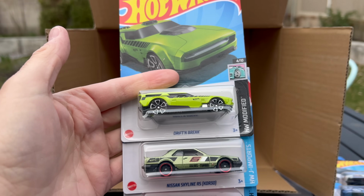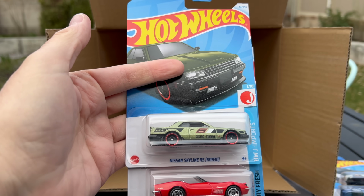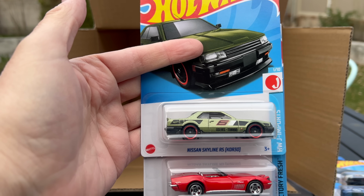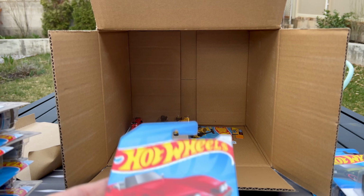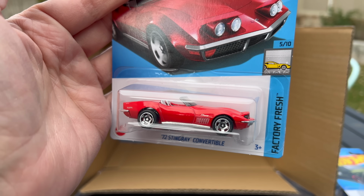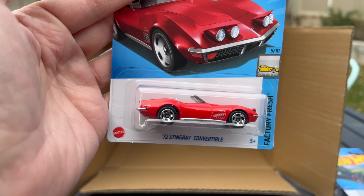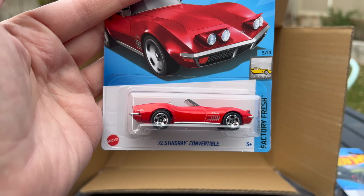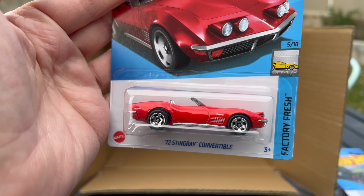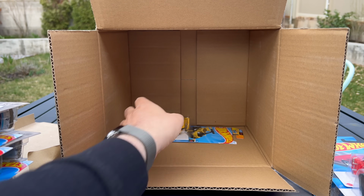All right, wow, more. Drift and Brake, already saw that one. A recolor of the Nissan Skyline RS, that is also a red edition. I'll put that in the highlight pile just because I like that casting. And look at the '72 Stingray convertible in red. This one's run also, just like the e-tron. It debuted in blue, then it went gray, then white with these cool classic wheels, and now in red. Just real classic colors, and it's just good looking.